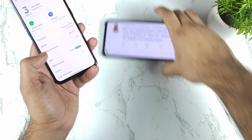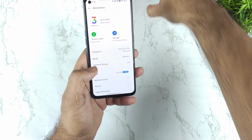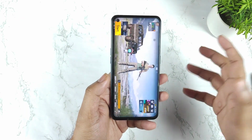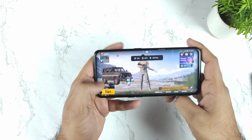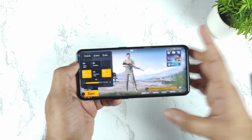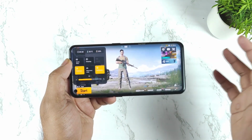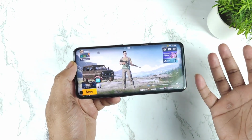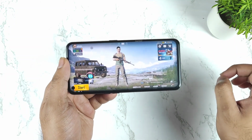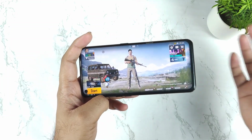Next is regarding the heating problems. Yes, it's there a little bit in this device because of the Dimensity 1200 chipset. I did face heating up to 40 degrees Celsius. I can clearly monitor the temperatures when I play the Battlegrounds Mobile game. It went up to 40 and 41 degrees Celsius after playing for 30 minutes. That's a temperature which is kind of normal, I would say. If the temperature reaches 45 degrees, that's abnormal. Always remember, this is another disadvantage. Not a disadvantage exactly, but it's common in other phones as well.